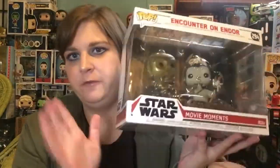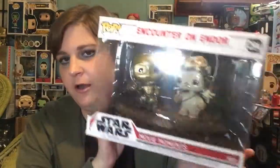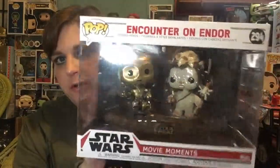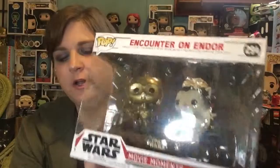Also on that same vein, I did end up picking up a movie moment from Target. This guy was on the shelf when I went to look for the Darth Vader, which obviously I didn't find. I had to get it from Box Lunch. But yeah, this is another Return of the Jedi, and it is the Encounter on Endor movie moment, and it is when they are recognizing 3PO as a god.